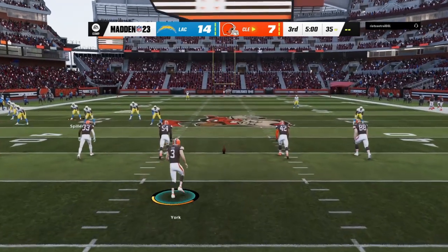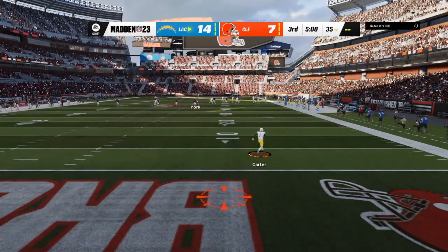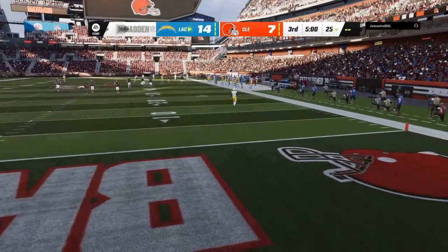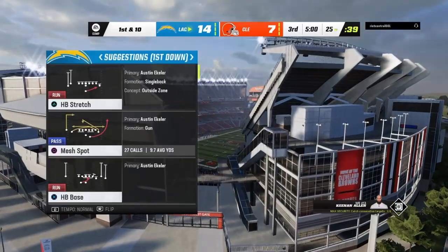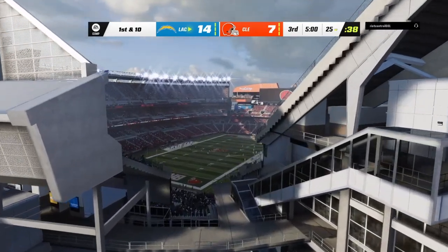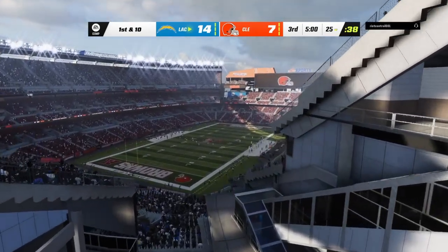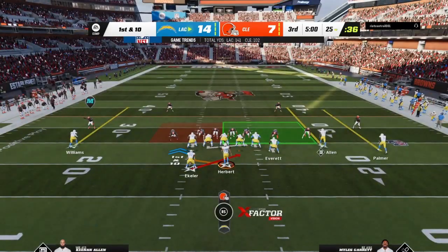So the Chargers will start the second half with the lead and the football as we're underway in the third quarter. And that one will bounce out of the back of the end zone, so we will start here at the 25. The Charger drive about to get going.